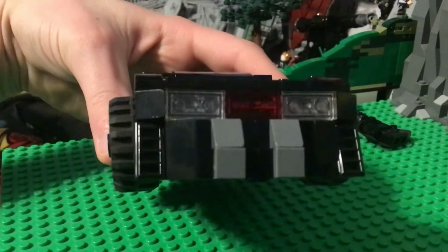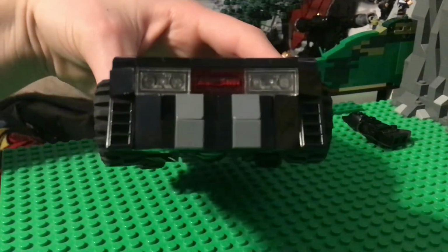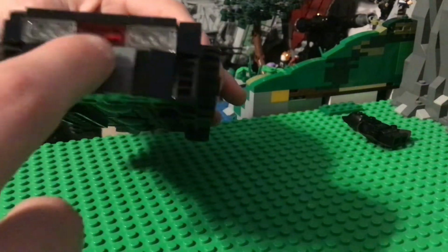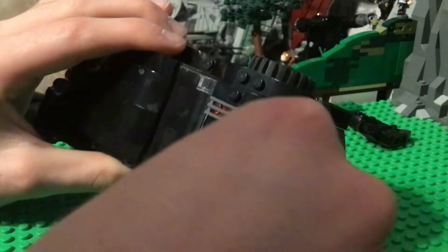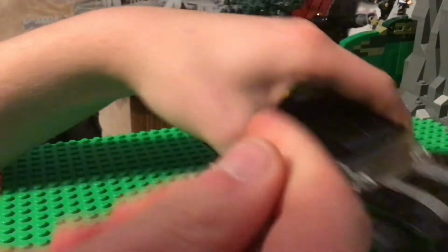You can see here's another look at the front. I used some translucent red pieces, and then to give off some of that texturing, I have the grill piece I could show you here. And this is the piece. It's actually pretty neat. I always forget I have this kind of piece.